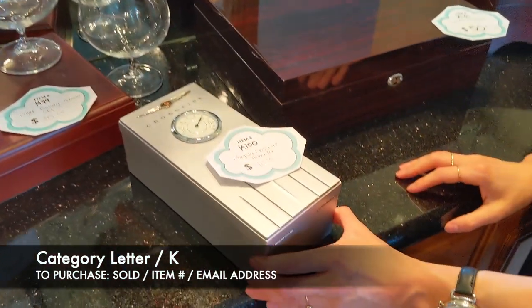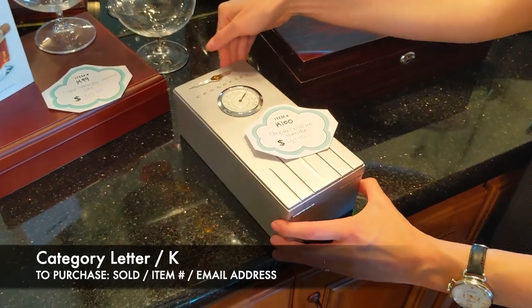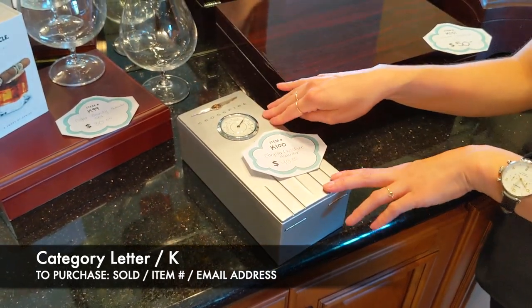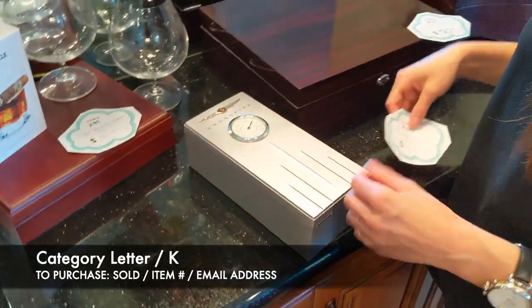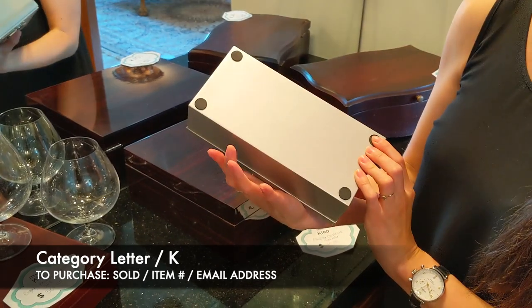Next is going to be item K100. This is going to be the Chrysler Crossfire Humidor for $40. The reason that it is only priced at $40, just so that you can see, by the way, I'll move the tag. It is in really great shape on the outside.